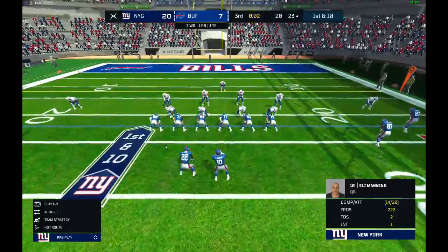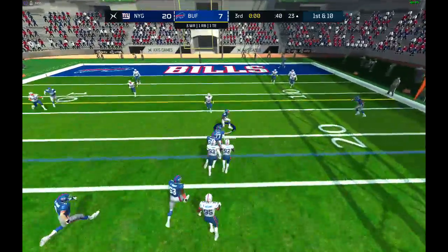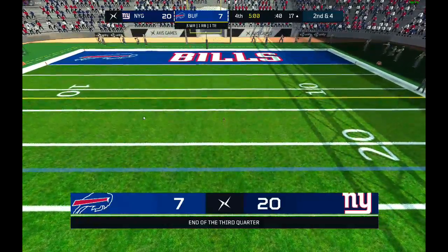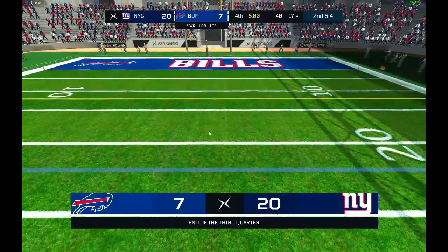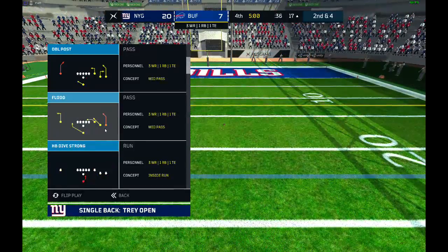Third play of the drive. He drops back to pass. He throws one. He's brought down by number 21. That gets us to second down. That marks the end of the third quarter. The away team with the edge so far.